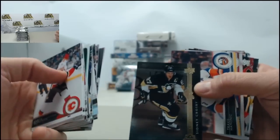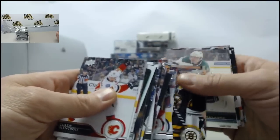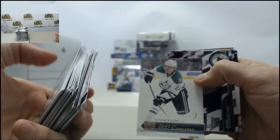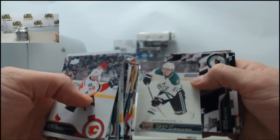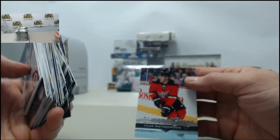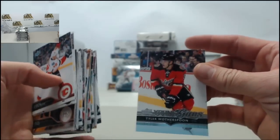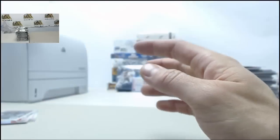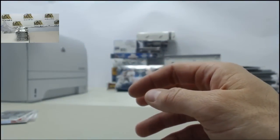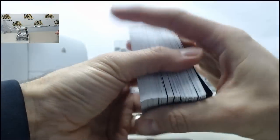Sidney Crosby, Shining Star insert. And Antoine Roussel, the Dallas Stars Upper Deck Canvas insert. Oh, finished with a Tyler Wotherspoon, Calgary Flames Young Gun as well. And that's the second one there, Tyler. So we had that nice Young Gun exclusive card come out of that box. First one of those we saw, numbered of 100. On to box 11.